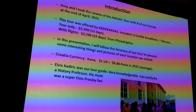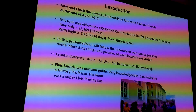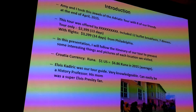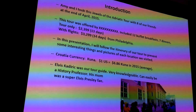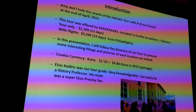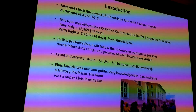Right now, Croatia belongs to the European Union, and they just implemented using the euro in January this year. So they're no longer using kuna. But at that time it was about $1 to 6.86 kunas. Our tour guide, Elvis Kodelik, is very knowledgeable and very familiar with the local history and politics. He can easily be a professor. He talks all the time. His mom is a very big Elvis Presley fan, so that's why she named him Elvis.